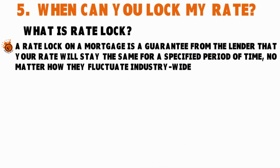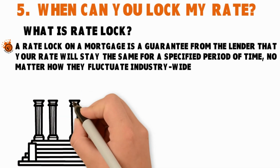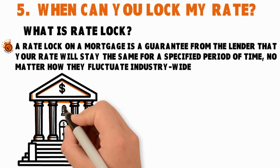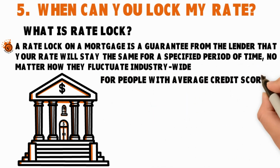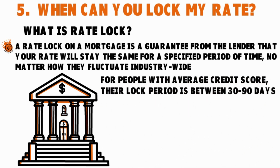So let's say, for instance, usually in the industry, if you have a high credit score, the bank wouldn't mind going for 6 months. So they will lock your rate for 6 months or 1 year. In some investment property deals, banks have been known to lock rates longer than 6 months. But I would say for people with an average credit score, the lock period is somewhere between 30 to 90 days, right?